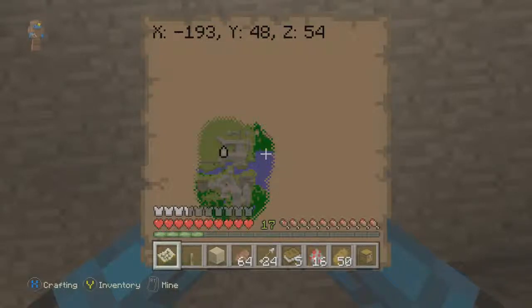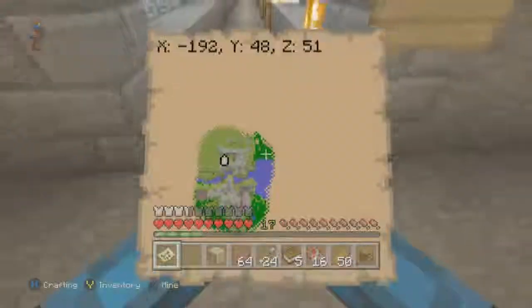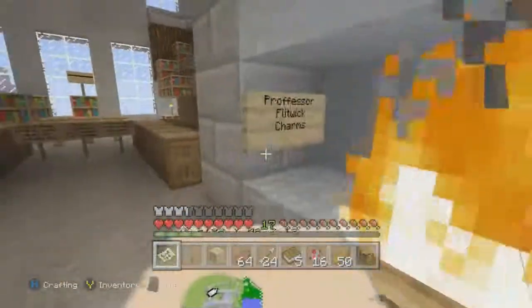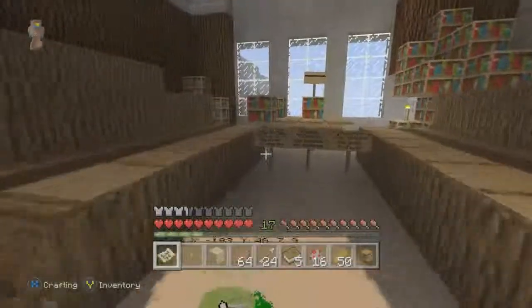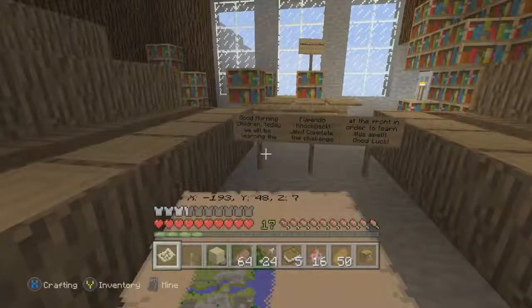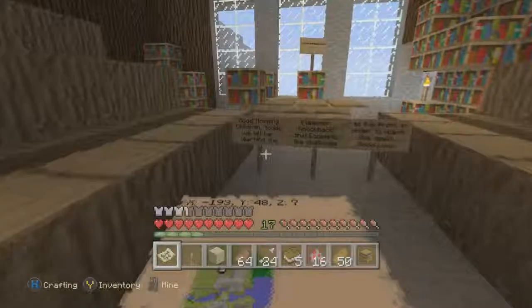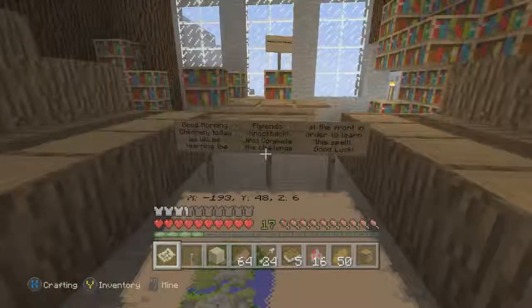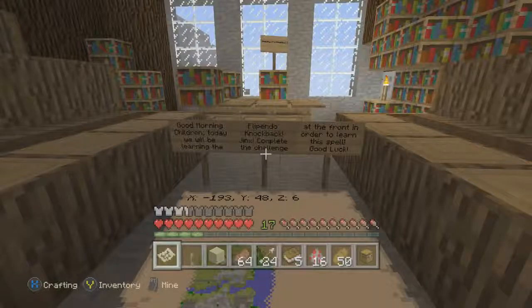So, yeah. So, if we go in to Charms class, Professor Flitwick's thing. Good morning, children. Today we will learn the Flippido Knockback Jinx. Complete the challenge at the front in order to learn the spell. Good luck.